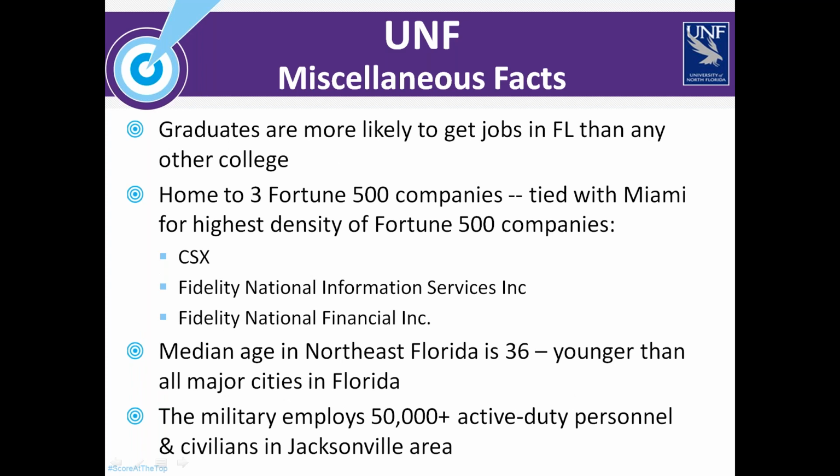And they claim that their graduates are more likely to get jobs in Florida than any other college. So I guess if you want to have your kids close by, send them to UNF. But if you want to have them move far away, maybe. Anyway, there are 3 Fortune 500 companies there. And the only other, I think, city in America that has 3 is Miami.